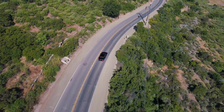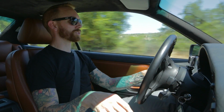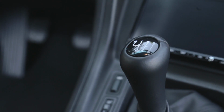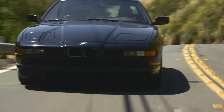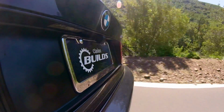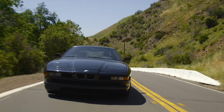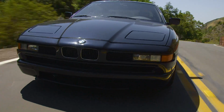The first thing you'll notice is that they removed the factory 4-speed automatic transmission and installed this optional 6-speed manual gearbox, which makes it a lot more fun and a lot more precise than that old clunky automatic. To get the most out of the drivetrain upgrades, they also put on a custom aftermarket exhaust system to open up the V12 engine and give it that modern sports car sound.